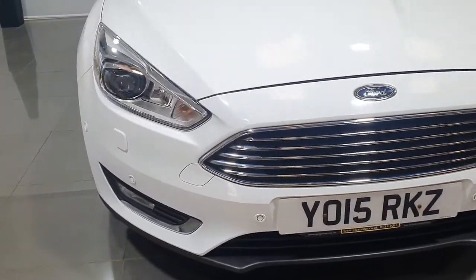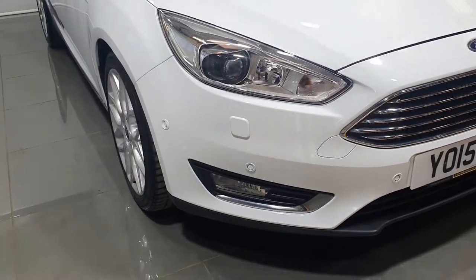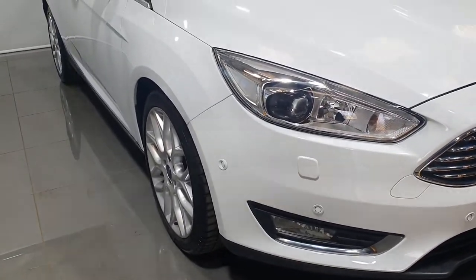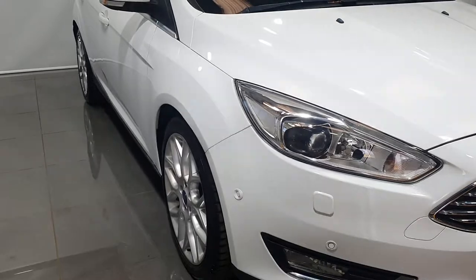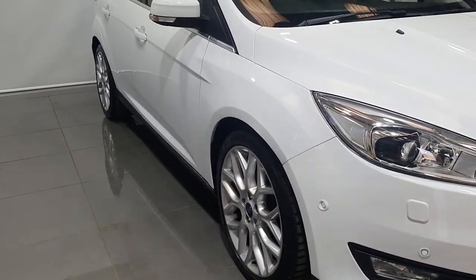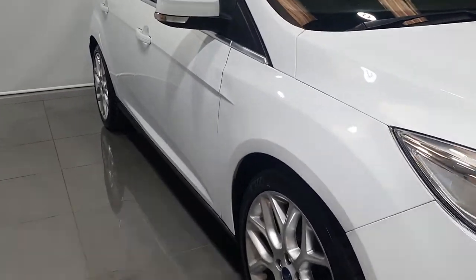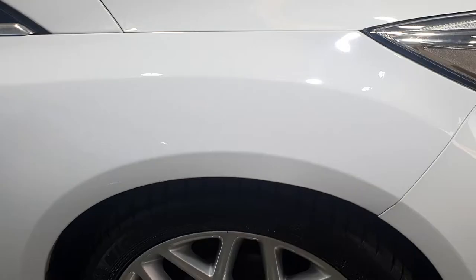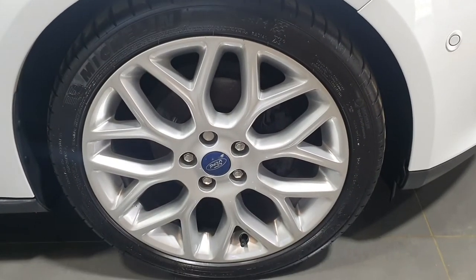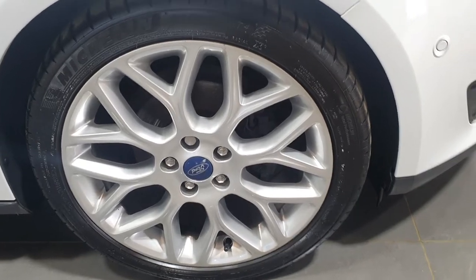As we can see from the front, it's got the front splitter, xenon headlights, front fog lights, front sensors, headlamp jet washes. As we look down the driver's side, we can see that the car is in immaculate condition with no dings, dents or scratches. Moving on to the driver's front alloy wheel. Perfect condition.